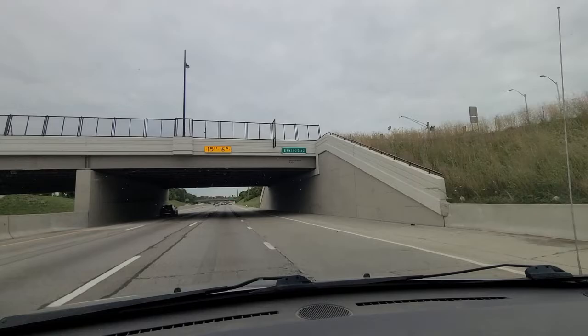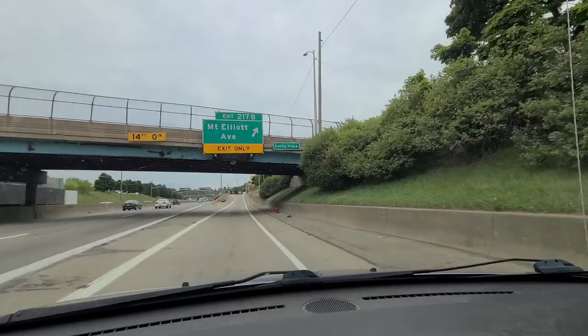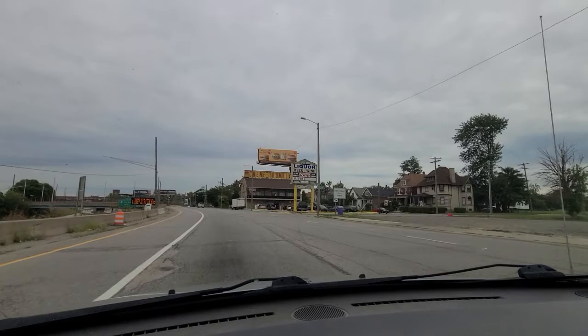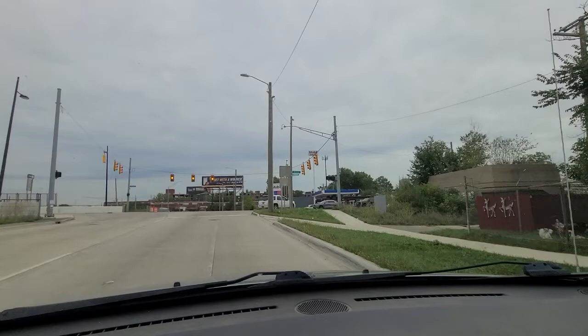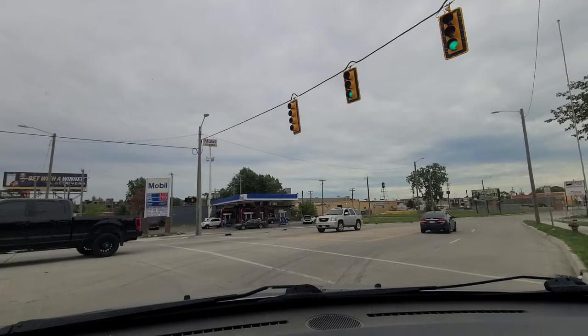Exit 217B, then merge onto East Edsel Ford Service Drive. In 600 feet, turn right onto Mount Elliott Street. Take the next right onto Mount Elliott Street. Continue on Mount Elliott Street for 1.5 miles.